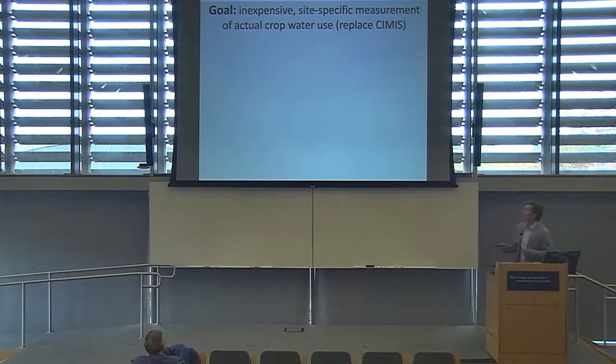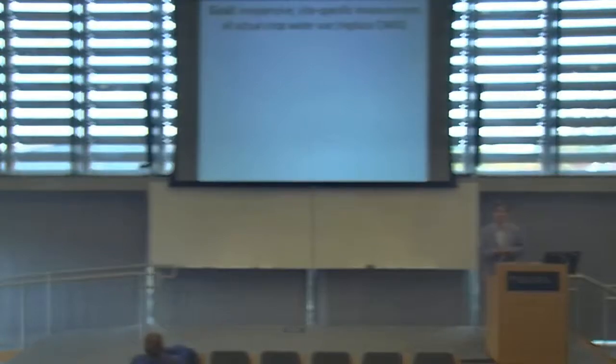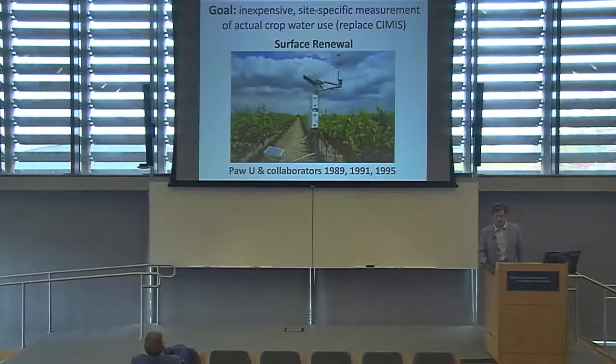So with that bit of background, what we actually ended up aiming to do was to create an inexpensive and site-specific measurement of actual crop water use. I tried doing this with sap flow sensors when I first got there, abandoned that, and then went for what I'll be telling you about today, which is working on surface renewal.